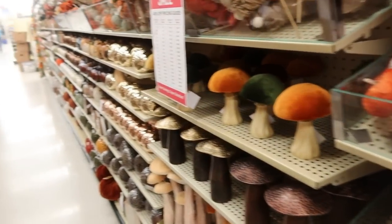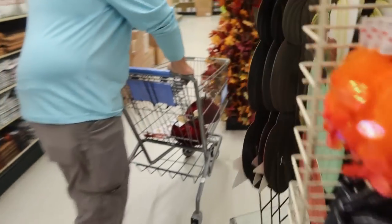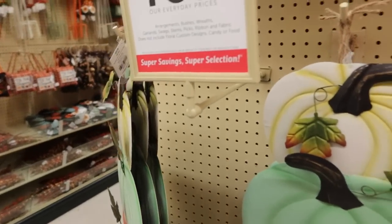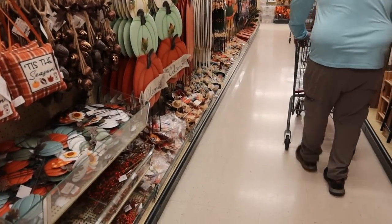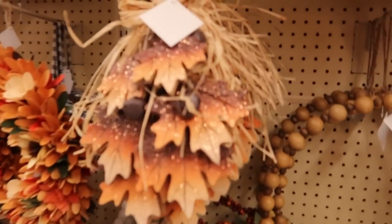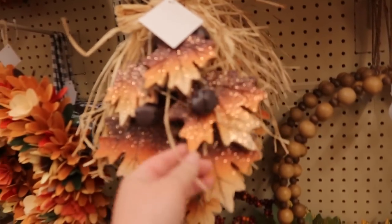Okay, they got blue, gold. All sorts of stuff here, y'all. It's so full because they've been on it. Where's the garland? There's the picks, though. We were coming for picks and garland. This is pretty. Right here.